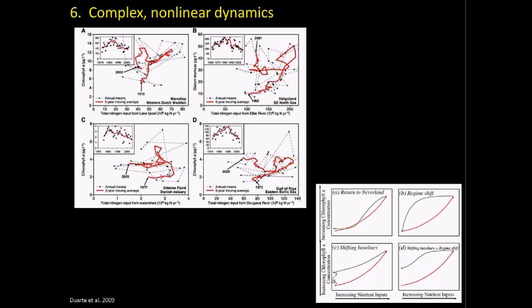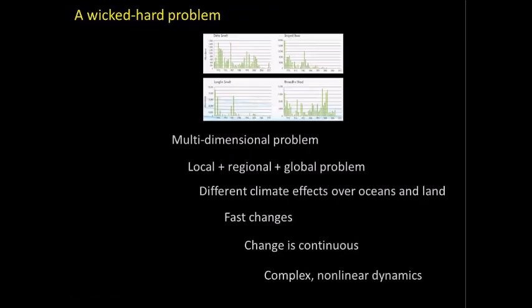And we can expect really complex processes that involve interactions between regime shifts and shifting baselines. So if we were in Boston, we would call this a wicked hard problem. And here are six reasons why this is a wicked hard problem.